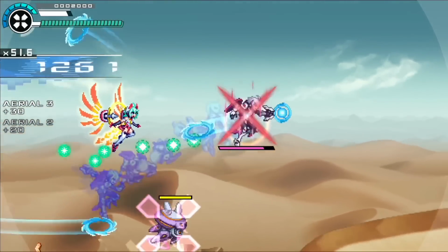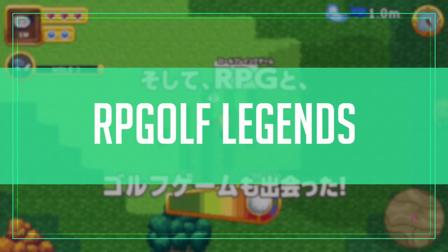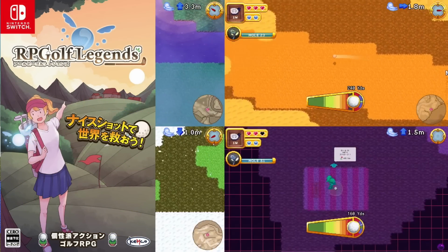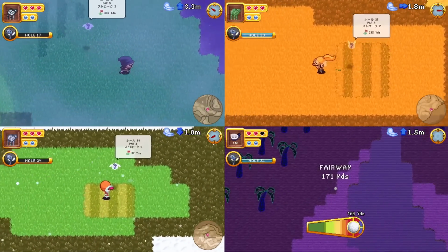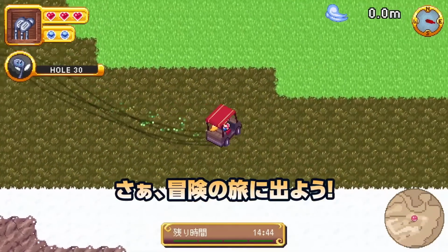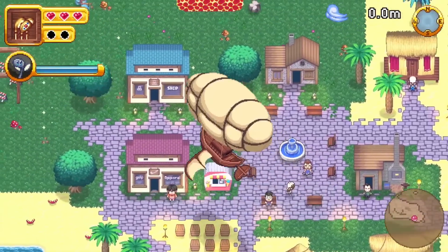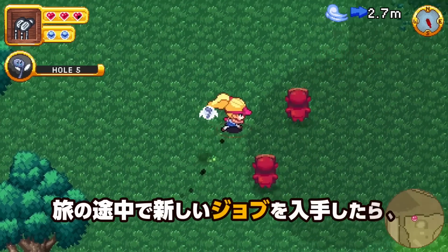RPGolf Legends is another one that's currently up for pre-order at Limited Run Games, but two things: that won't be forever, and I'm sure in the future you won't be able to order it. Secondly, that artwork is absolutely rubbish. Don't know why they made the adventure so boring. Unlike the Asian and Japanese versions, which have nice adventurous artwork, the game is basically The Legend of Zelda if you added a bit of golf in there. It's pretty good if you check out my review.